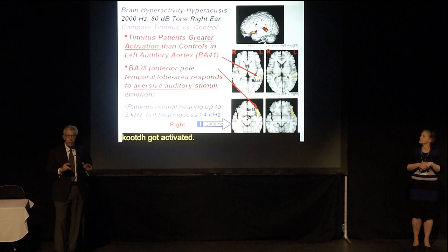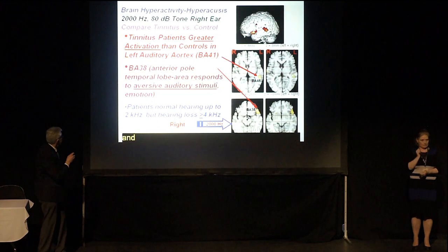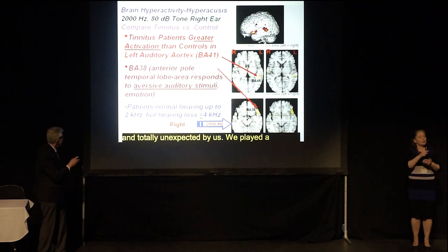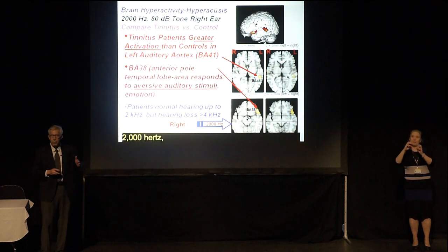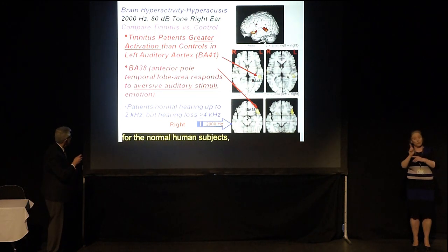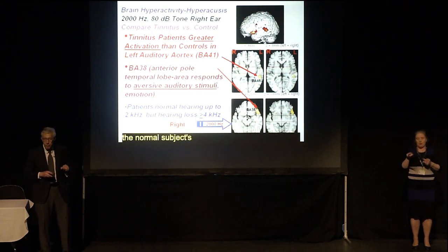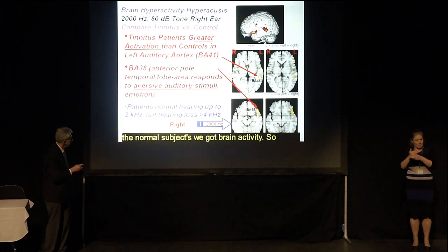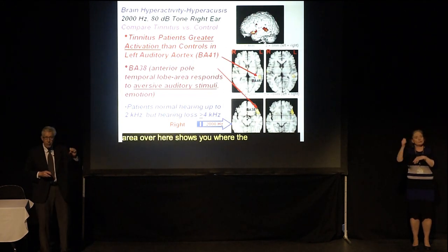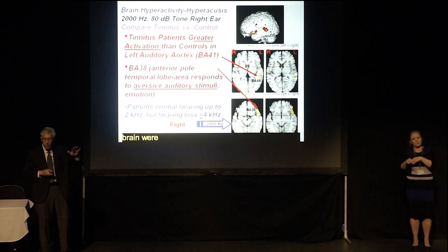I'm going to show you one other thing from the human studies that was really quite interesting and totally unexpected by us. We played a sound, 2,000 hertz, 80 dB, to the right ear, same as we did for the normal human subjects. What we found is that when we compared it to the activity in the normal subjects, we got more brain activity. So this area over here shows you where the tinnitus patients' brains were more active than a normal brain when we played the sound. It's like their brains were hyperactive when we played the sounds to them.